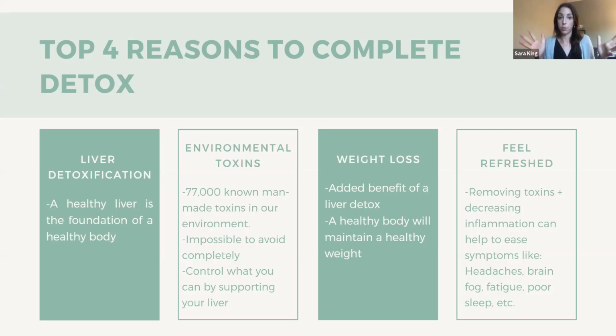I just, from personal experience, it's one of the reasons why I chose to do the first 21-day functional medicine liver detox that I completed. And those hard to lose 5-10 pounds. My weight has definitely fluctuated a little bit here and there since I completed my first detox, but those 5-10 pounds have not come back.